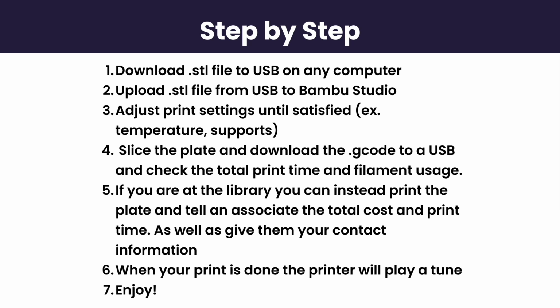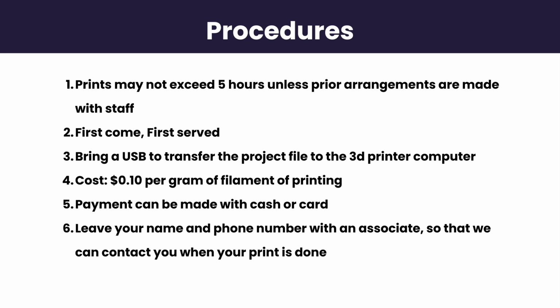If you are at the library, you can instead print the plate and tell an associate the total cost and print time, as well as give them your contact information. When your print is done, the printer will play a tune, and it's time for you to enjoy your 3D printed project. We will now go through some quick procedures for 3D printing at HHPL.